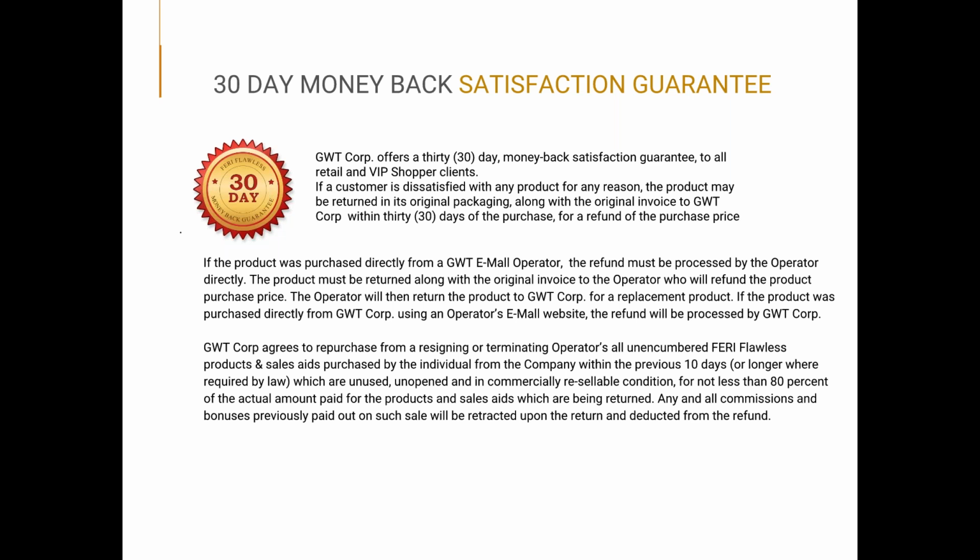You'll be reimbursed it back with the same product, so you can go out there and resell it again.